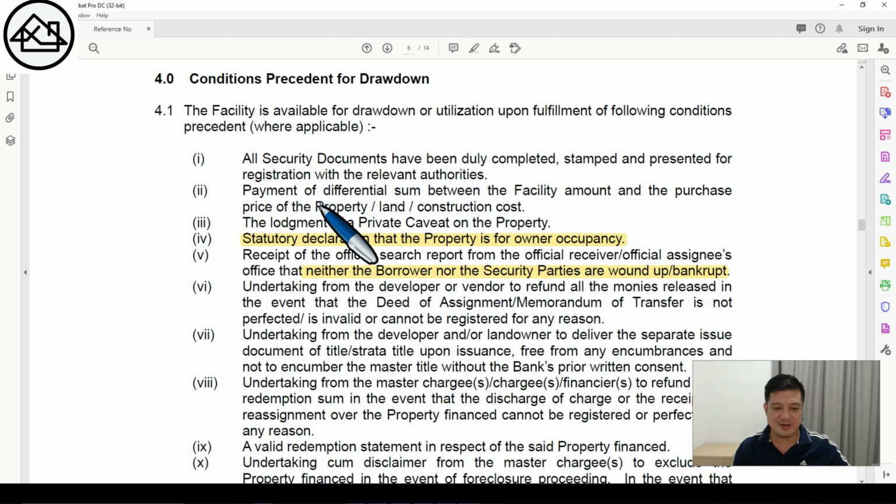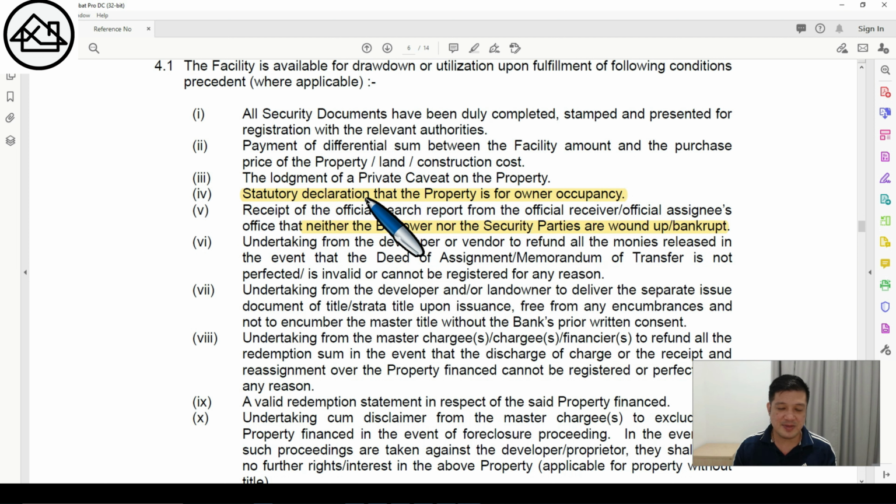So these are the terms and conditions, but I'm just going to highlight this part here. Statutory declaration that the property is for owner occupancy. You will definitely need to sign the SD.